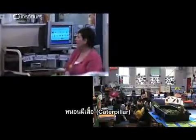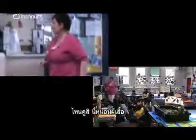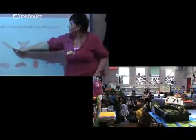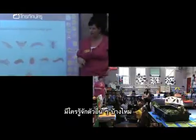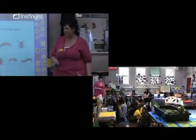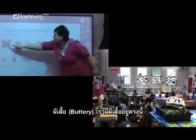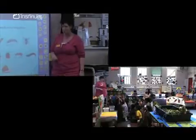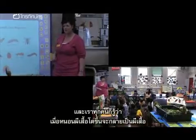Hasnat? A caterpillar. I can see a caterpillar too. Who else can see something that they know? Savera? A butterfly, all the way over here. We've got butterflies as well. We know a lot about caterpillars and butterflies, don't we? With our growing our caterpillars and making them change.